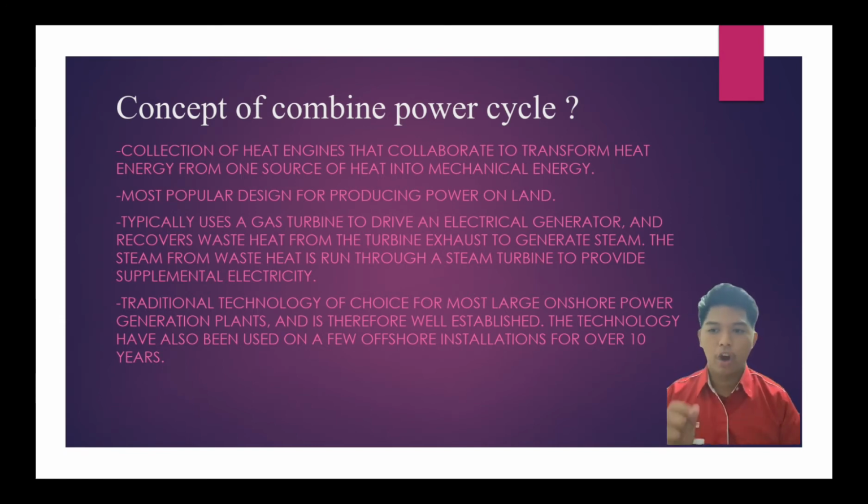It is the traditional technology of choice for most large onshore power generation plants and is therefore well established. The technology has also been used in a few offshore installations for over 10 years.